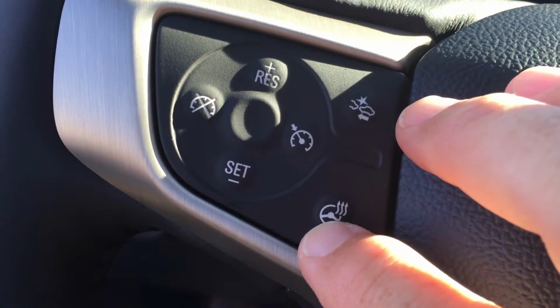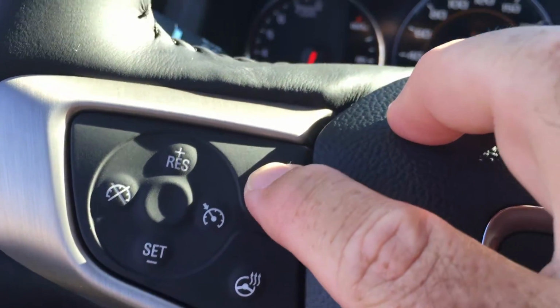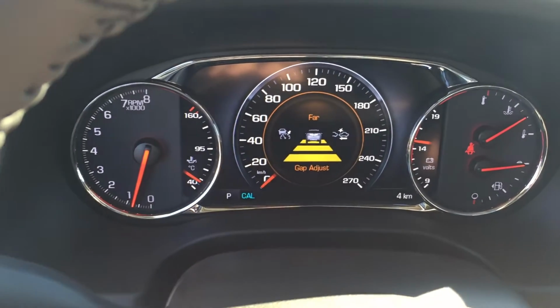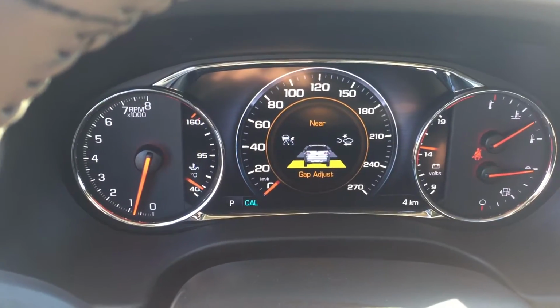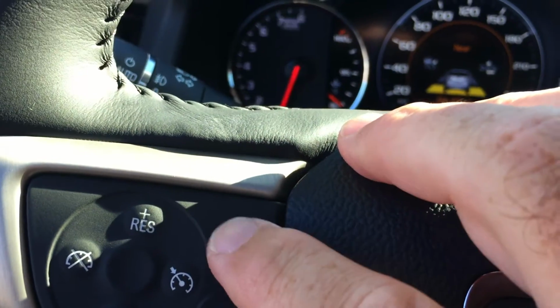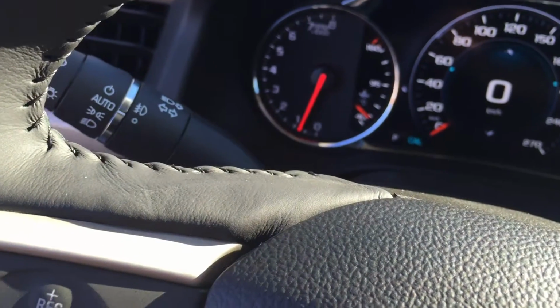There's your icon for the heated steering wheel. And you have your adaptive cruise control. And we also have a forward collision warning. You can set it for whatever you're most comfortable with. Right now it's on far. One touch of the button, medium. And you can also have it for near. And that is controlled with this button right here on the left-hand side of the steering wheel.